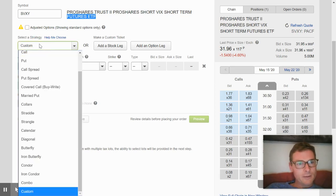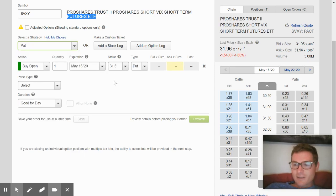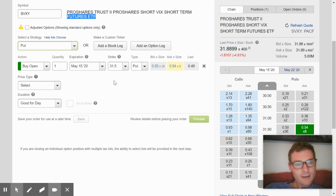And here's how we do it. This is a lesson on how to get a put, and also how to short an inverse ETN. We're going to buy a put. So this is a put option. Okay, so I'm on E-Trade here.